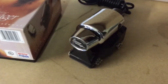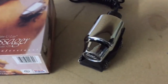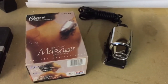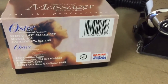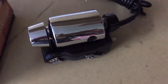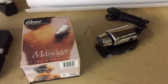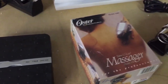This is a Stimulax massager by Oster, the kind that you wear on your hand. Barbers often wear these in pairs, give you a shoulder massage after your haircut. It's a newer one. See by the UPC code on there. But these always sell well, $40 to $60 usually. And this was at a garage sale, and it was only $5, and it sold for $65.